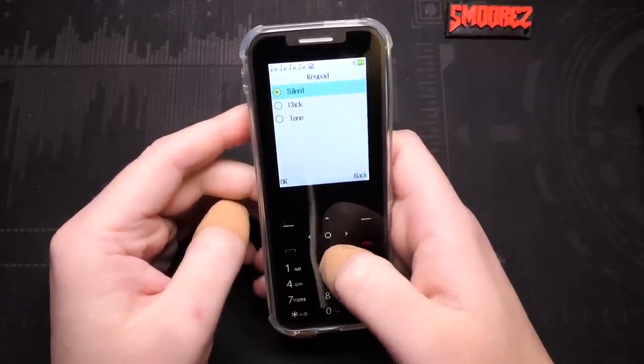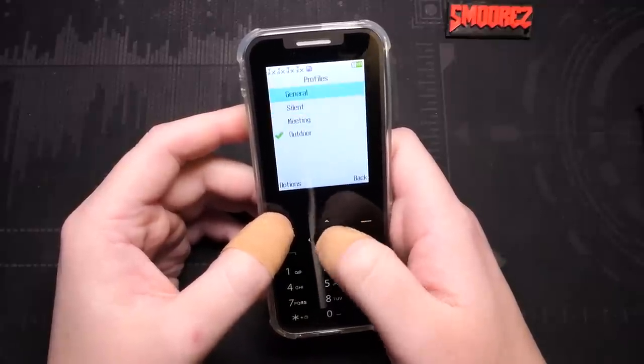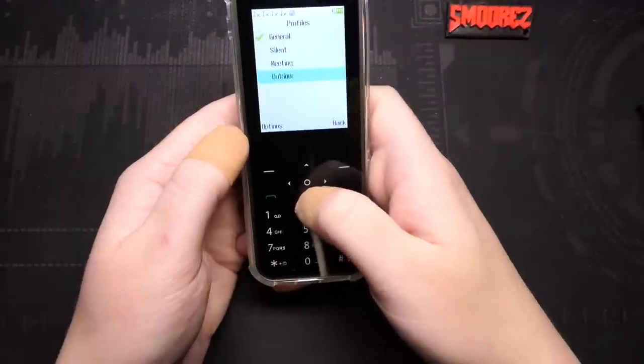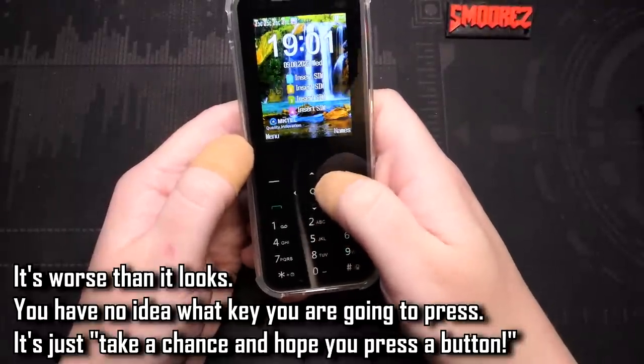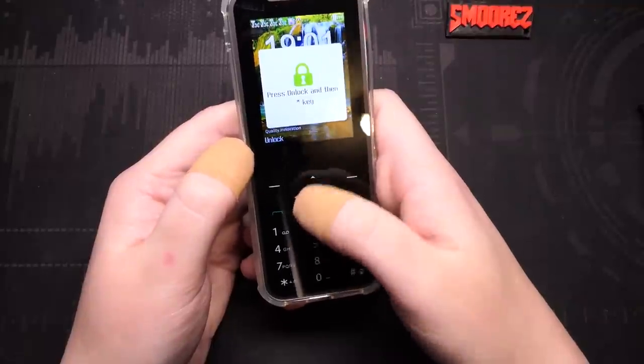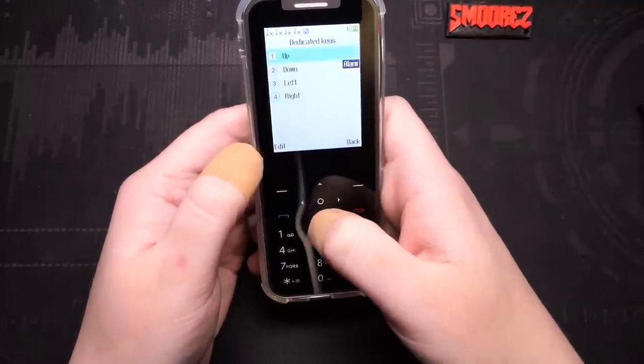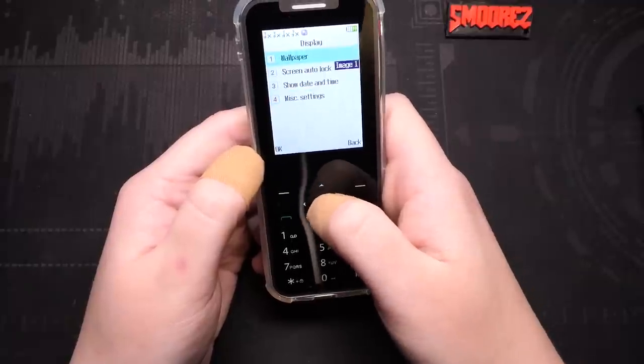That's okay. Oh, the keypad's silent. Let's change it to click. Can you even hear it? It is making noise. But just... This is really difficult to manage, by the way. Phone settings. Nothing there. Oh, we've got dedicated keys. Just shortcuts. Okay. Display. Oh, wallpapers.